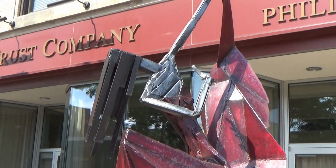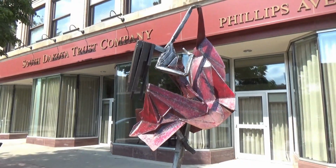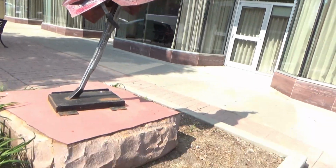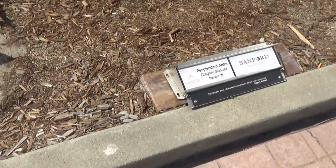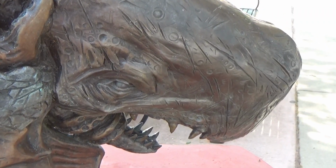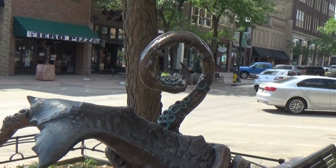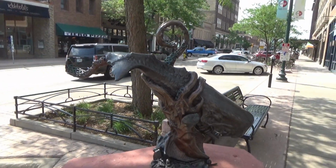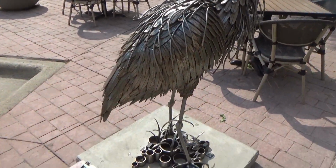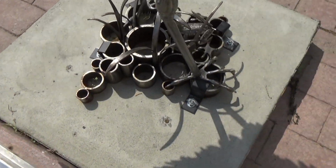This one has some red color to it. I'll let you guess what that looks like. They're just calling it Resplendor Ardor. And this looks like a whale having a battle with a sea serpent. This is a pretty nice sculpture of a heron. And the peeper, is that the peeper?